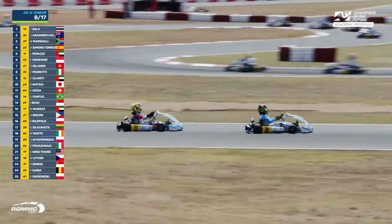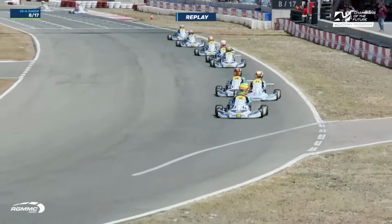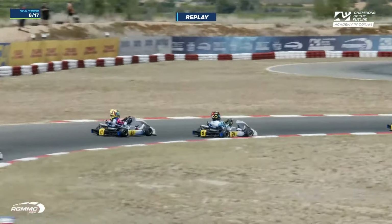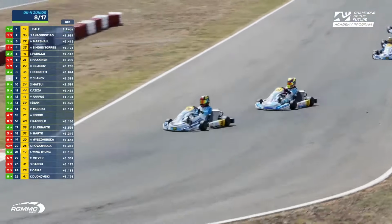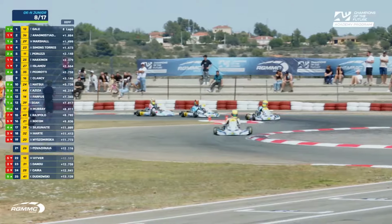Through the triple left-hander then, onto the infield straight. Change there, though. Marshall's managed to get through, and this is how that's happened. So William Marshall is now up into the top 3, and it was through turn number 1. There you have it. And nicely sent, immediately communicating there with Simmons, just saying, right, come on, let's chase down Anagnostiadis, let's close that gap up.